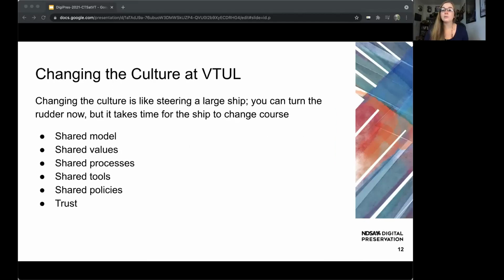So first, this prompted a strong move towards changing the culture in the libraries. To quote our wonderful digital imaging coordinator, changing the culture of an organization is like steering a large ship. You can turn the rudder now, but it takes time for the ship to change course. This process has allowed us to really make that turn by establishing a shared model of values, processes, tools, and policies in order to have internal trust and a collective understanding about the needs and priorities of the organization as a whole.